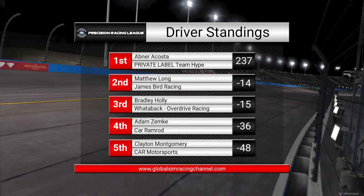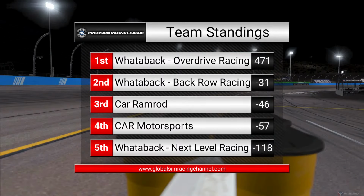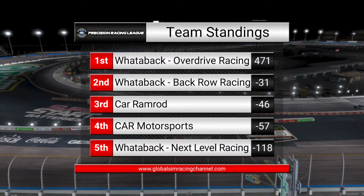That's right. The team's championship is also heating up. Reese, still that Whataback Overdrive Racing team, but the battle right now is for second spot. Just 15 points between Whataback Back Row Racing and Car Ramrod. And that's really the story of the battle, is Overdrive seems to have the top spot on lock for the moment. But who their next closest challenger is going to be is definitely still up in the air.